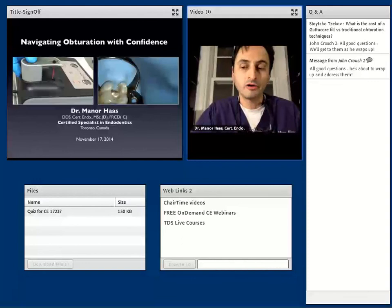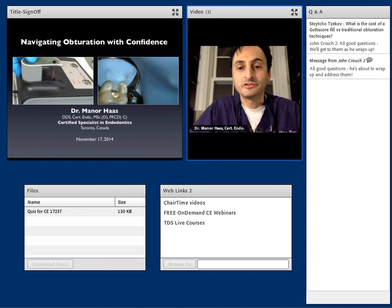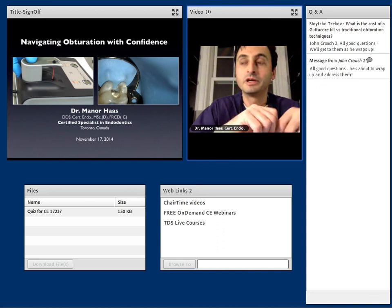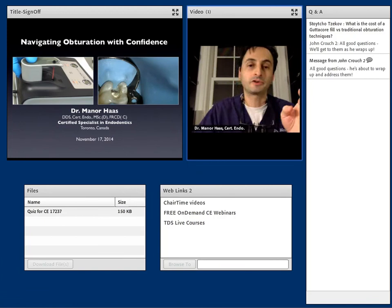There's another person that was asking, are the color-coded GuttaCores used also for corresponding ProTaper Next files, Wave One? Absolutely. You could use them on ProTaper Universal, ProTaper Next, ProTaper Gold, GuttaCores, Wave One. They're all color-coded. So it doesn't mean it's only for yellow, red, or black. They have other sizes, green, you name it.